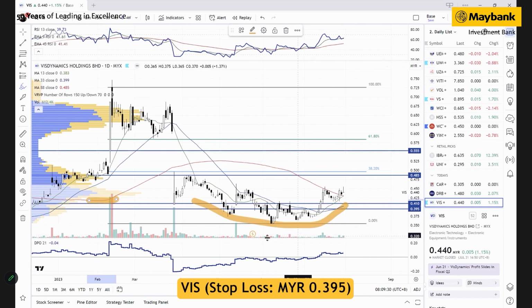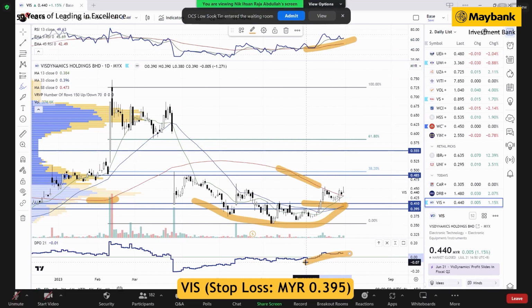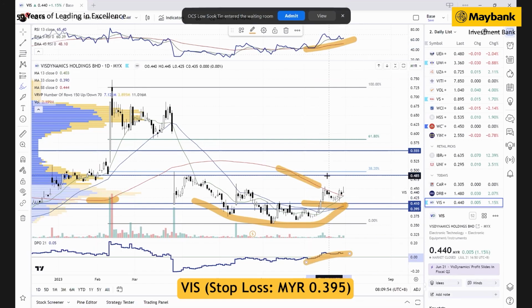particularly within this zone. The new high-low structure saw the stock establishing a new base above 41 cent. You see a new series of high-low structure right above the 13-day moving average, and the breakout above the 88-day moving average over here has kickstarted a new upcycle. Momentum is positive. The trend indicator has entered positive territory, so we think there's a decent chance for the stock to rebound further, with the next technical targets at 48.5 cent and 55.5 cent, while the support will be at 39.5 cent.